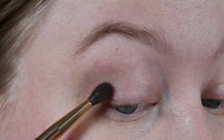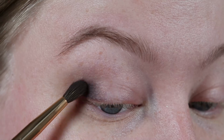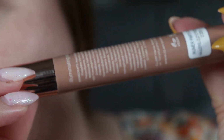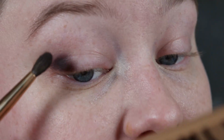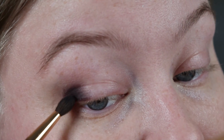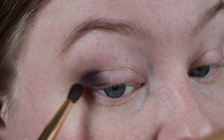I did already prime my eye with the Smashbox eye primer, and I used a little bit of my Glam Shop, what is it called again? It's just in Polish, I think. This one, it's like a corrector concealer or something. It just gives a very light coverage and corrects a little bit the discoloration that I have on my under eyes. But yeah, I'm just applying this shade from Glaminatrix called Curls all over here.